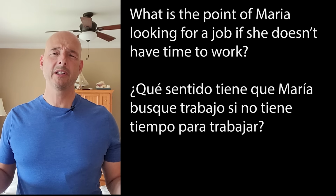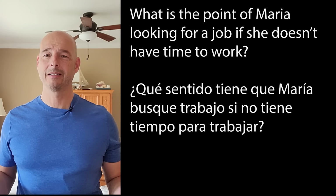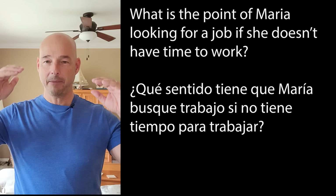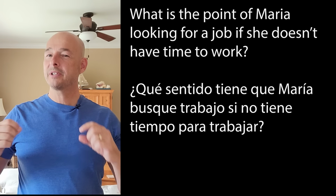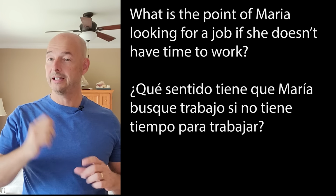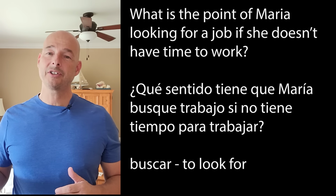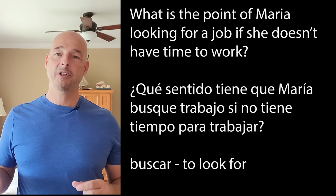What's the point of Maria looking for a job if she doesn't have time to work? ¿Qué sentido tiene que María busque trabajo si no tiene tiempo para trabajar? Your sentence is going to start the same way every time, right? ¿Qué sentido tiene que? So you don't even have to think about it. That part just comes out. It gives you some time, that split second, to think of that verb in the subjunctive, if you need it. Our verb here is buscar, which means to look for, and it's conjugated in the present subjunctive.